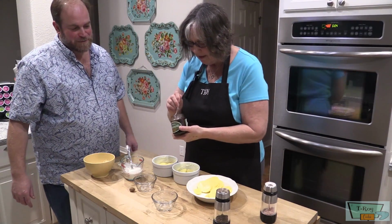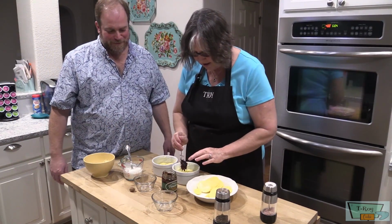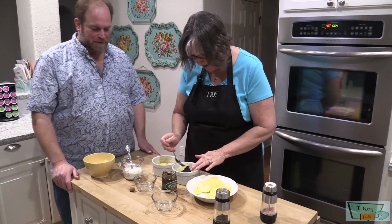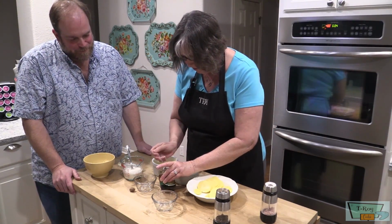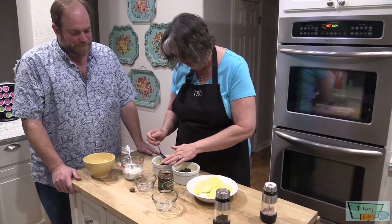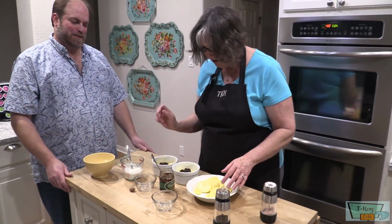It literally just made my mouth water. It's like candy, folks. So good. It is delicious. I'm going to put a little layer, like maybe a teaspoon or so. Maybe a tablespoon. Yeah, layer that in there. Oh, it's going to be so good. It's going to be delicious.